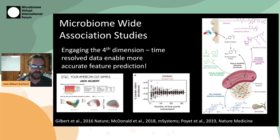We see that time is really important. This one very simple graph from one of my ex-graduate students, a very talented associate professor, Sean Gibbons, demonstrates that the number of time points you sample in an individual significantly improves the ability to detect a biomarker, or should I say, reduces the variation in our ability to detect that biomarker. So the more samples you have in a person, the better your ability to actually detect something which will have an impact upon that person.